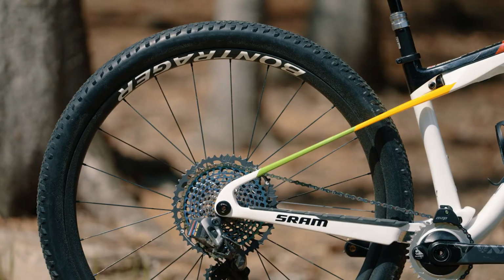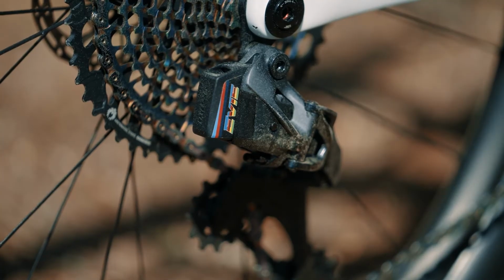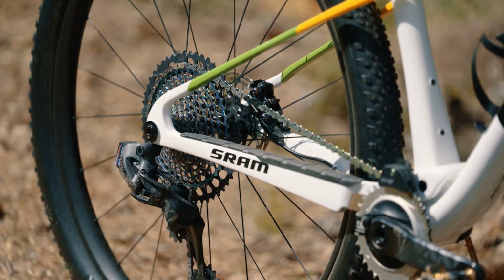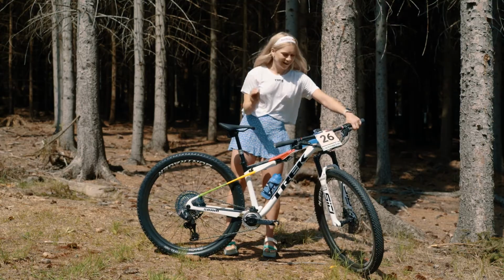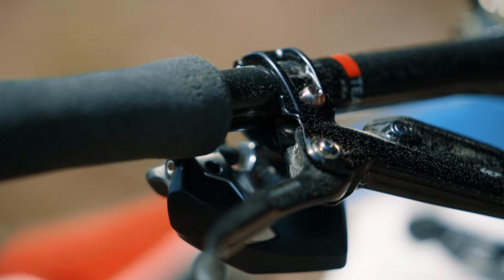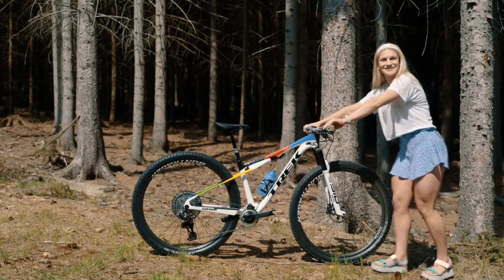I'm very lucky this year that SRAM's helped me out with all the rainbow bits. So we have a rainbow cassette, rainbow chain, I have rainbow batteries. So they've really gone to town on helping me out to make sure it looks as world champ as possible. And also my mechanic has made sure I've got rainbow bolts everywhere possible, just to give me that extra sparkly finish. So this year, these brakes are SRAM Level ULT, which are obviously the best brakes in the business.